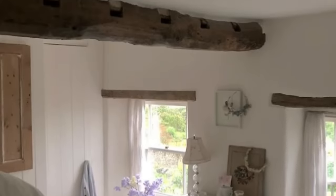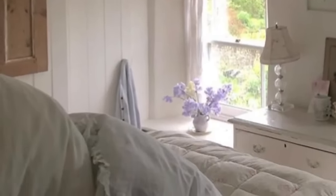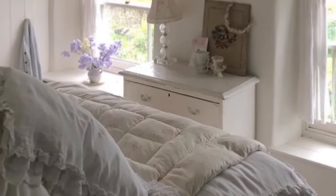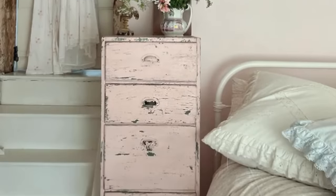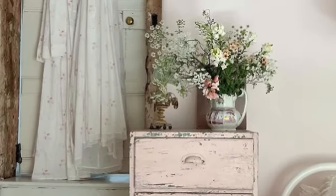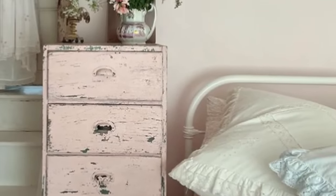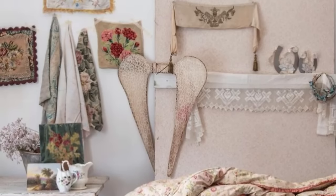Rustic cottage-style bedroom is a decorating style that combines elements of rustic and cottage decor to create a cozy and inviting space. This style typically features natural materials, such as wood and stone, along with weathered or distressed finishes. Key elements of a rustic cottage bedroom may include exposed beams, reclaimed wood furniture, vintage textiles, and a soft color palette inspired by nature. The overall look is charming, relaxed, and a perfect retreat for relaxation and comfort.